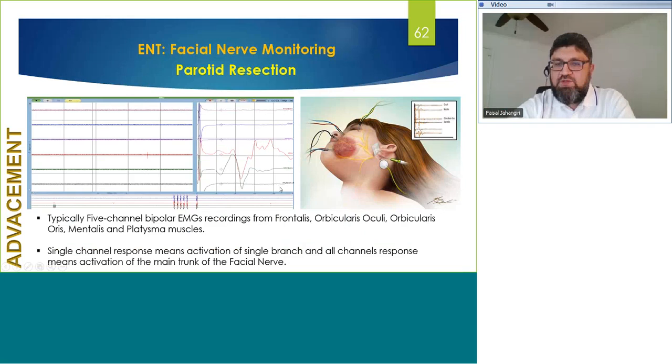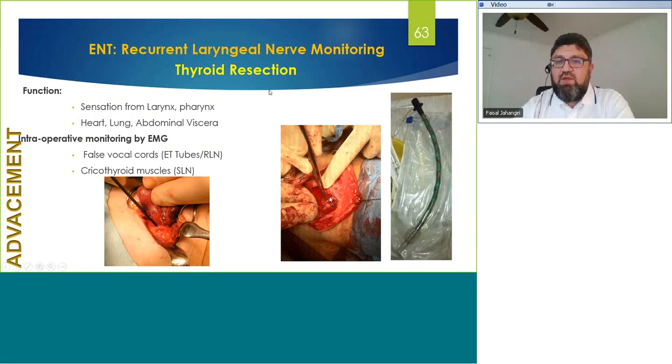For thyroid tumors, we monitor the superior laryngeal nerve and recurrent laryngeal nerve. We use an endotracheal tube with a special electrode placed on it, which comes in pediatric and adult sizes. We can stimulate the nerve and identify it during the surgery, and after the surgery it gives us information that there's no change and no retraction or extra stress on the nerve.